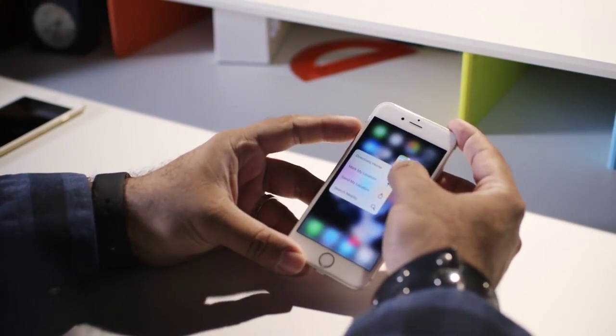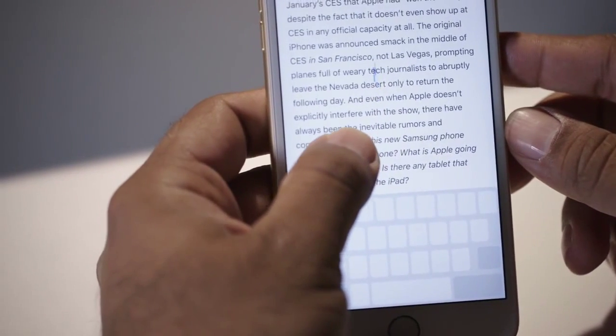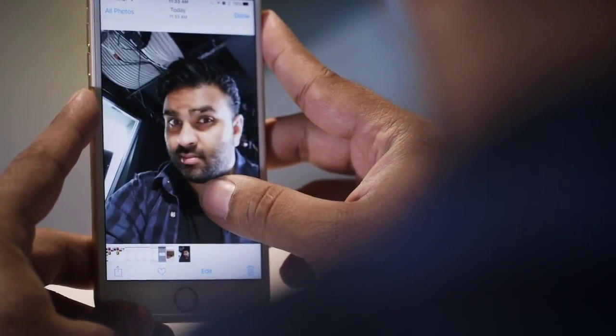The biggest new feature of the iPhone 6s is 3D Touch, which lets you actually push into the screen to activate additional features. There's also a new 12-megapixel camera that can shoot 4K videos, and something Apple calls live photos, which are kind of like a combination of a photo, a GIF, and a video.